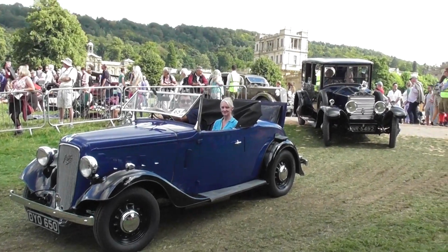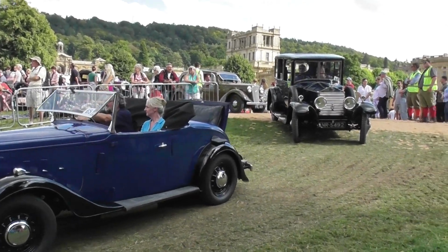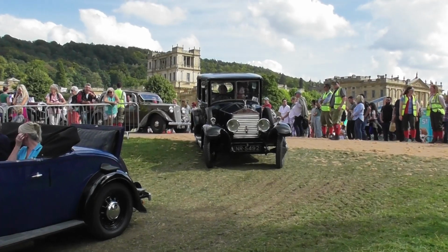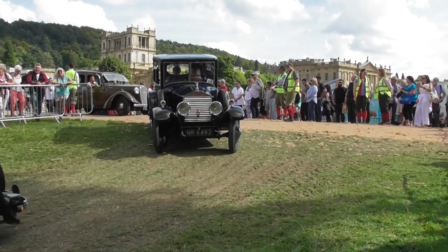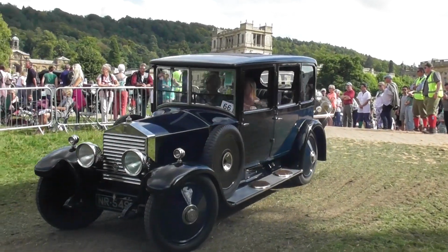Car 54 is Graham Renshaw Smith in his Bentley, a 1939 4.25 litre. Graham, in fact, has won the overall best car of the show.